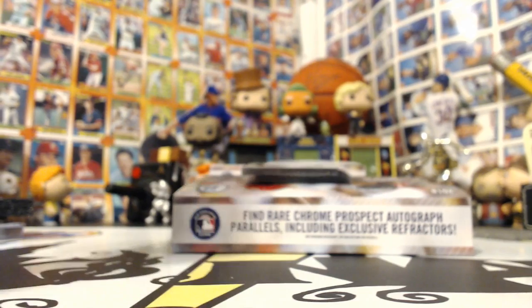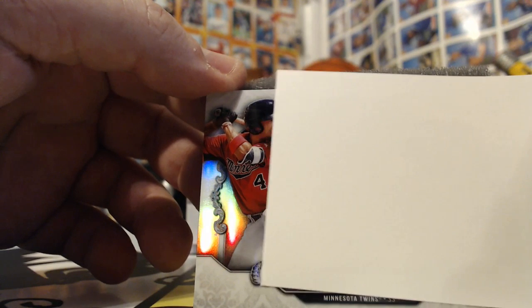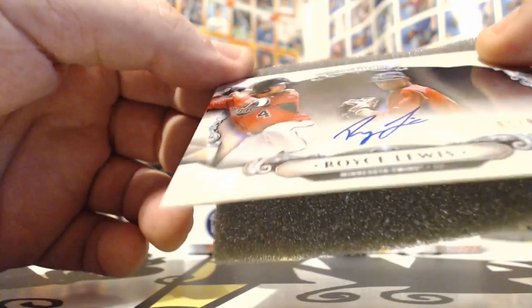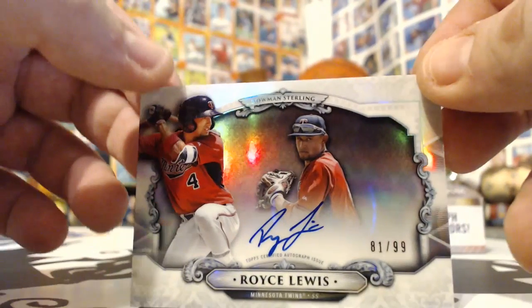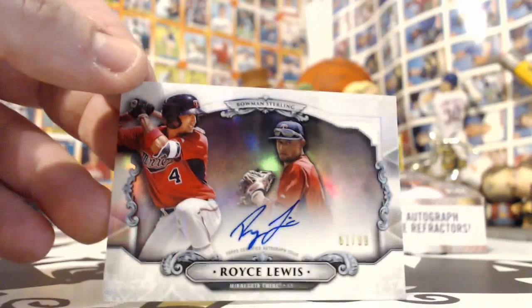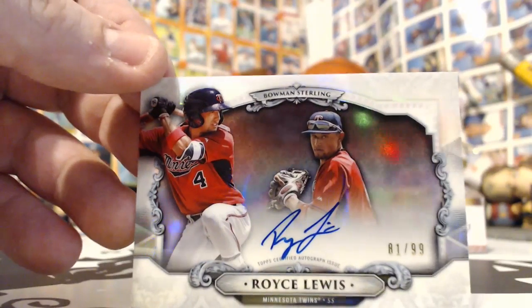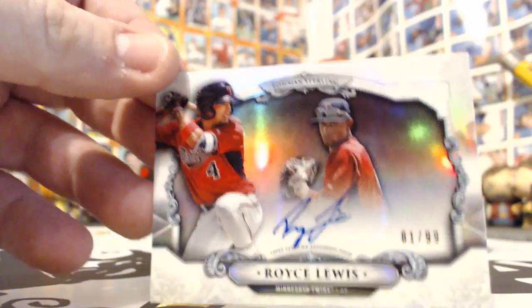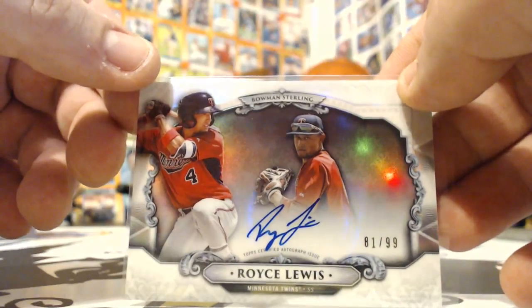All right, and we got Bowman Sterling Auto. Let's see who it is. Could be anybody. Royce Lewis, maybe. Yep, Royce Lewis, 81 out of 99. Congrats. We had like an orange one of this in the hobby or some kind of color. I think it was orange. Orange or gold, something. Minnesota, nice hit. Lager 35, congrats. On card and numbered in the front. Yeah, Royce Lewis, number one draft pick. Very nice.